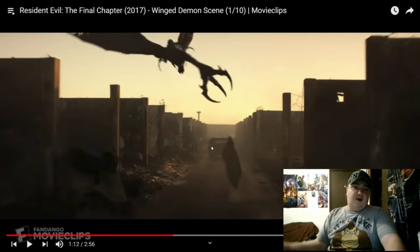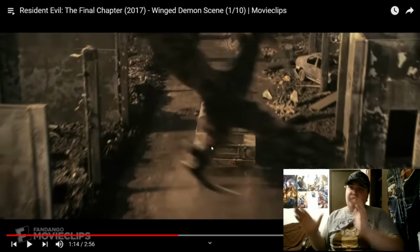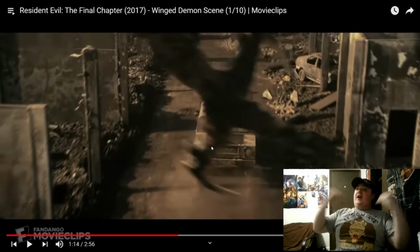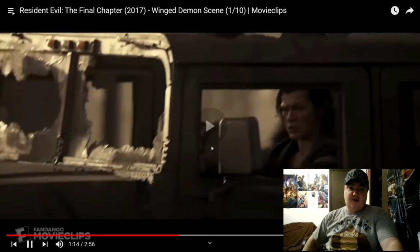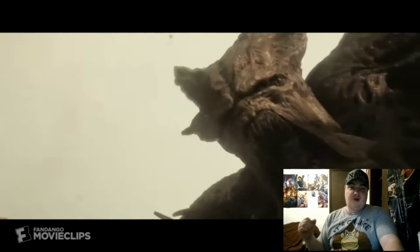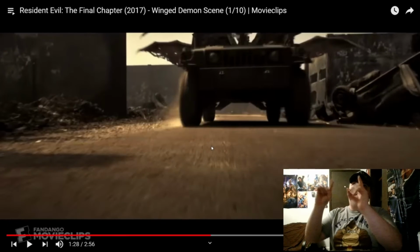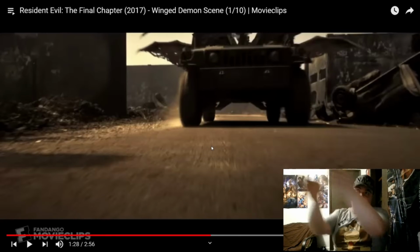And then, of course, have the roof tear off, because that is what happens. And as the roof tears off, I should say, have the camera turn a 180 and pan up so that we can actually see this thing. And of course, having it snap at Alice. And while it's snapping at her, have the camera pan back so that it's facing forward.